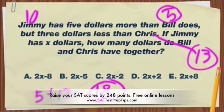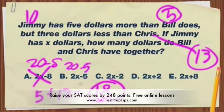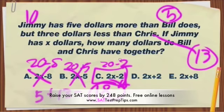The final thing we're going to do is go through the answer choices, and wherever we see x, we're going to stick in 10, and whichever answer choice gives us 18 is going to be the correct answer. Answer choice A would be 2 times 10, which is 20, minus 8, which does not equal 18. This one, 2 times 10 is again 20, minus 5, which is 15. So that's wrong. Answer choice C is 20 minus 2. 20 minus 2 is 18. C is the correct answer.